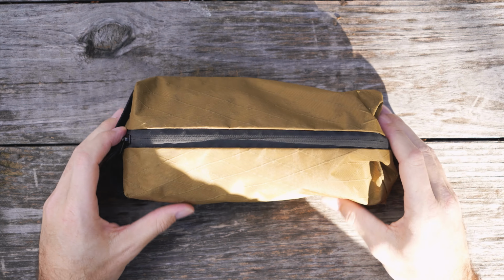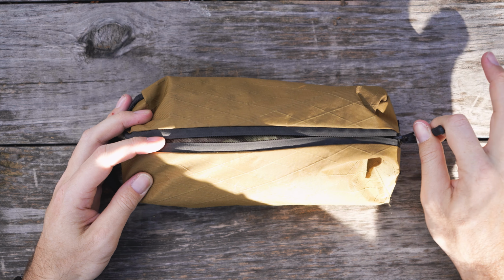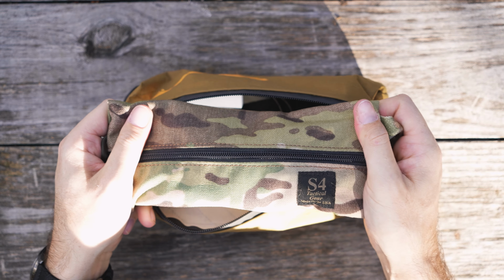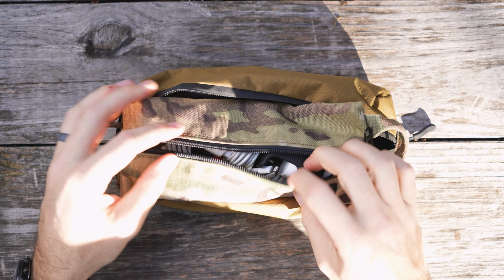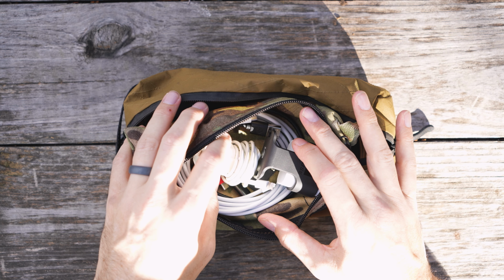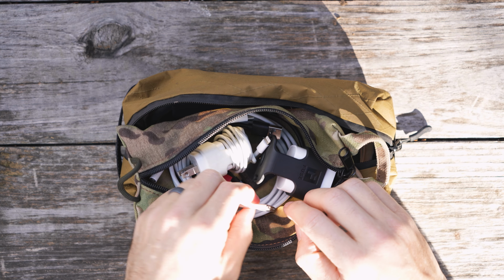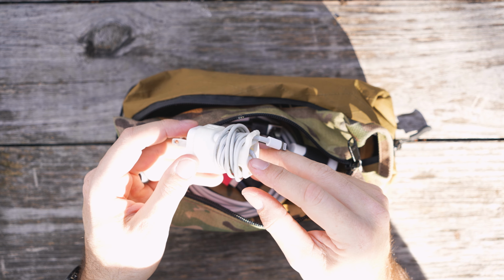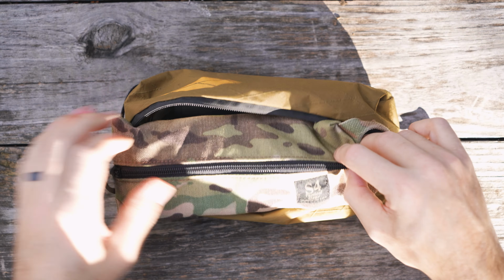Next is my tech pouch, and this probably sees the most use, and it will move from one bag to another. Inside, another independent bag maker, S4 Tactical. And inside the sub pouch is my cable management system. So USB-C to USB-C, USB-C to Lightning, a couple of USB options, MacBook charger, and then I have these fuse reels that I can use to try and contain the cords.